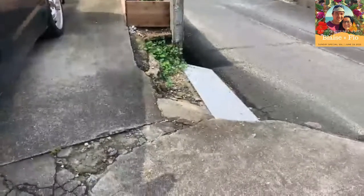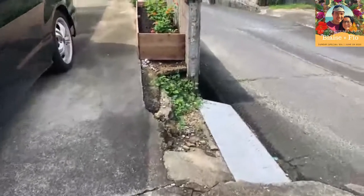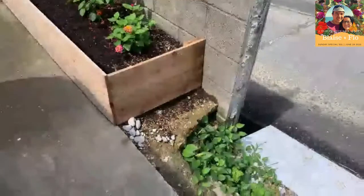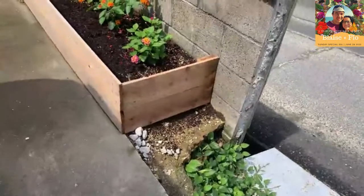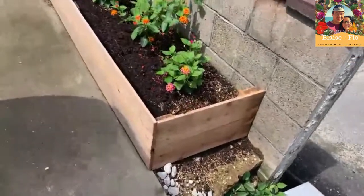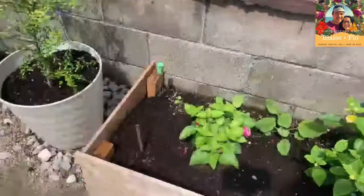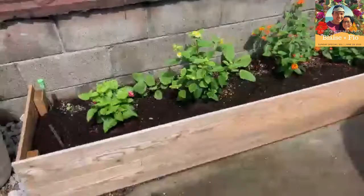We just go along here. This is where we are. Our driveway starts there. There's a ditch that I think breeds mosquitoes. And we didn't have anything here besides rocks. These rocks were put here by the previous owners, and they were everywhere. Blaise made this raised bed. It gets full sun, and I like lantanas, so we just recently planted lantanas there.